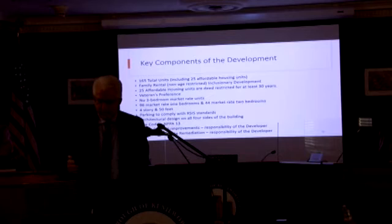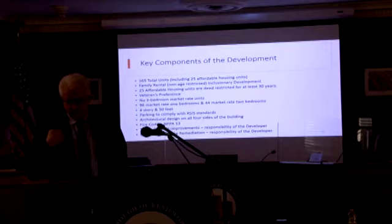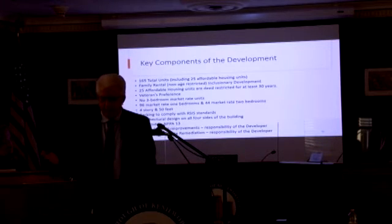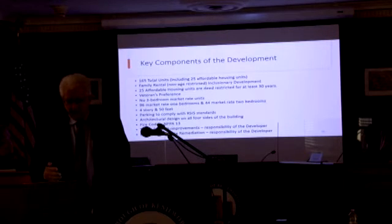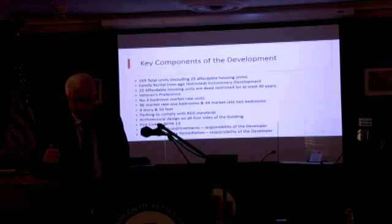These are the key components of the development. As I said before, there's 165 total units, and why this is important to me is those 25 affordable housing units. And that's the inclusionary component. So you have 140 that are market rate units, 25 of the units are regulated by those income levels that I showed on my second and third slide. It's a family rental, non-age restricted, inclusionary development. Those 25 affordable housing units will be deed restricted for a period of 30 years. The redevelopment plan includes a veteran's preference for those who qualify to live in one of those 25 units.